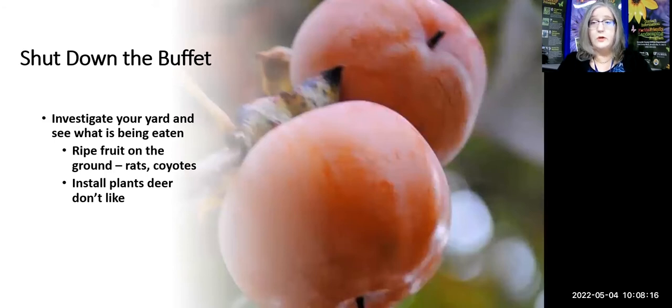Again, food, water, shelter. So let's start with food. Shut down that buffet. When I tell you how to attract wildlife, I'm always talking about having seeds and berries for the birds and things like that. But there's nothing wrong with having fruit. If you have some fruit trees, this is a persimmon for anyone wondering, and you don't pick up that fruit when it falls, something else will. And believe it or not, that something else might be a coyote.